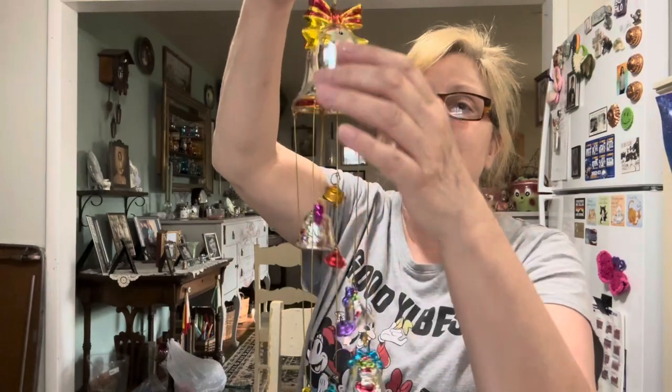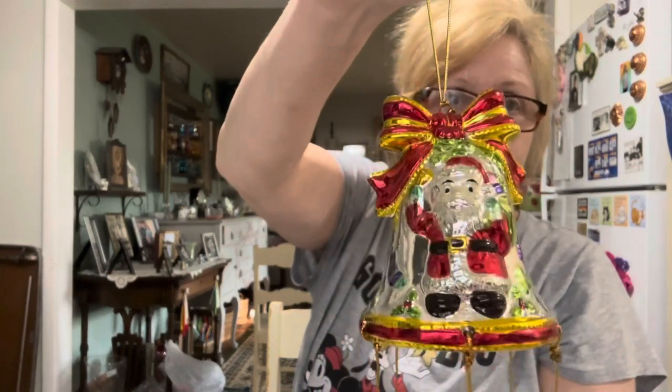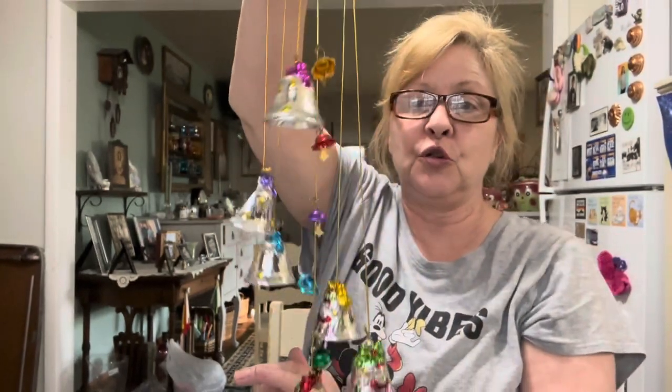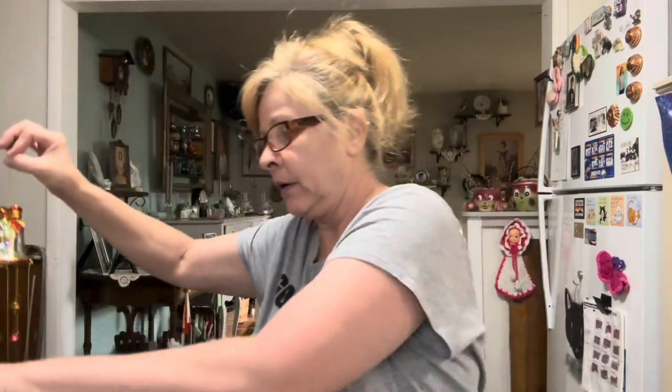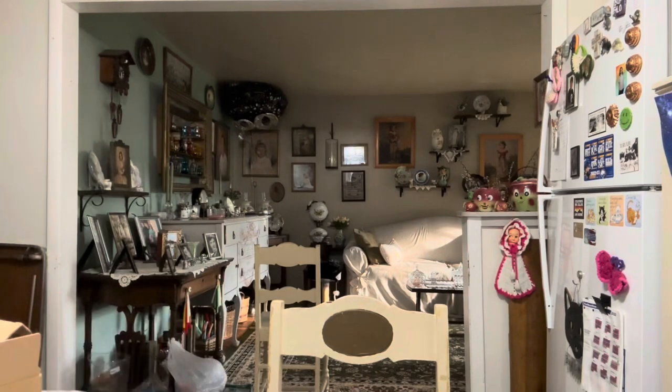But I loved, like, it looks like mercury glass. And I just thought it was so cute. So I bought it anyways. So anyways, there it is. So I will be re-gluing that. Let me pick up the other piece of the bell. Okay, so that was item number one from Salvation Army. I'll tell you what I spent when I'm done with the haul.